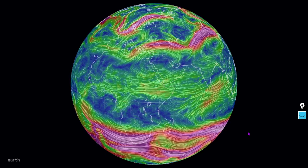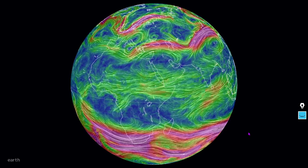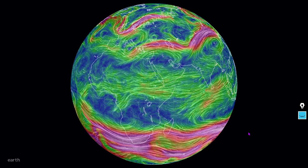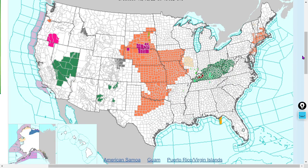Anyway, those are the jet streams of the Central World. Jet stream blowing backwards over the northern Indian Ocean and northern Africa, blowing east to west. And don't worry, folks, the jet stream is not going to reverse the orbit or the rotation of the planet.